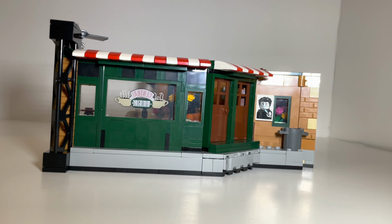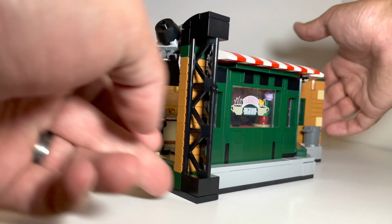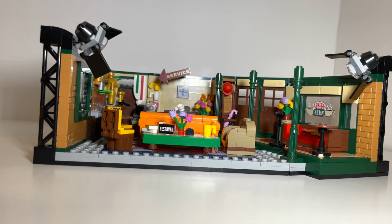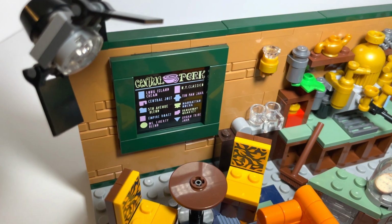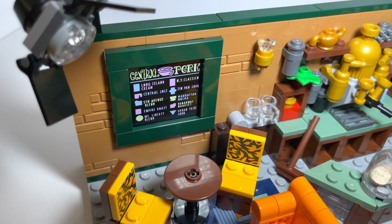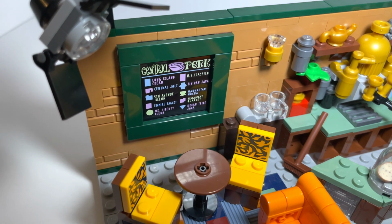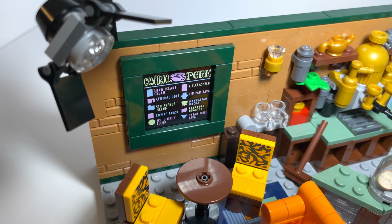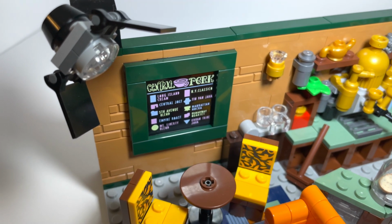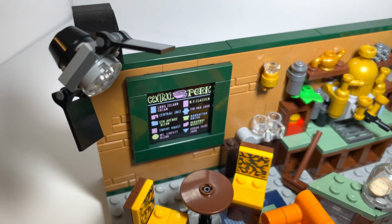And if we go ahead and move over back to the front of Central Perk, it gives you, once again, the details of what's going on inside. So let's go ahead and talk about the details real quick. This is a tight squeeze over here, but you can see that there is the menu item on the wall behind the counter and the tables and chairs right here. It's the Central Perk menu that is written in chalk. It says Long Island Cream, Central Jolt, you got the New York Classico, and a couple of other items. I think there's 10 items total.